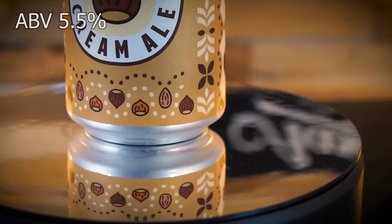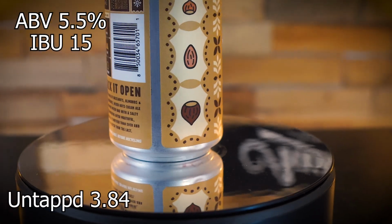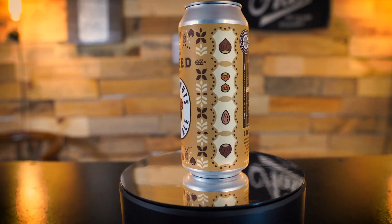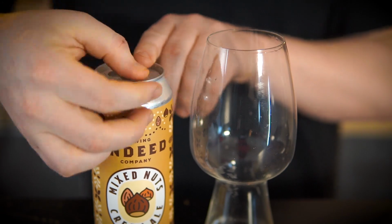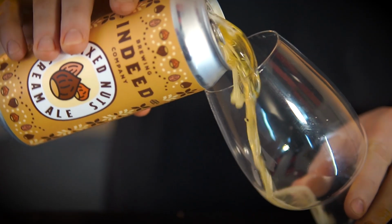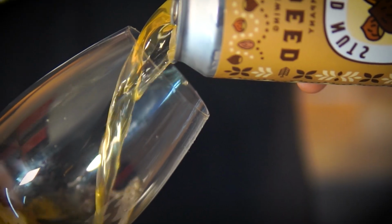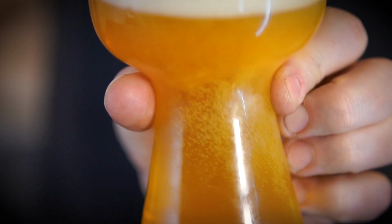So who's ready for these nuts? This beer comes in at a 5.5% ABV, 15 IBUs. It gets an average rating on Untappd of 3.84. A spritzy mingle of hazelnut, almond, and roasted chestnuts. Mixed Nuts Cream Ale is a delightful mixed bag with a salty finish. Oh my gosh, they had to say salty. Mouthful after mouthful. This cream ale is nuttier than ever, and each sip better than the last. Yeah, I mean, they knew people were gonna make fun of this, right?